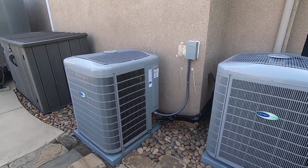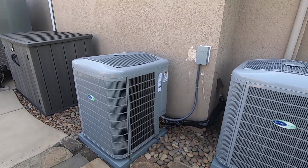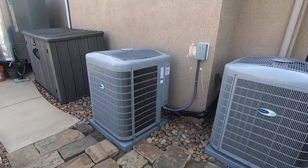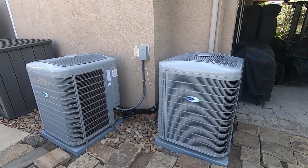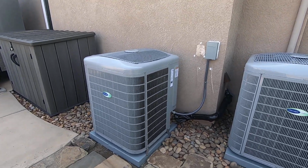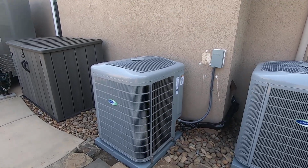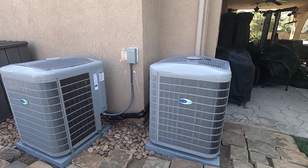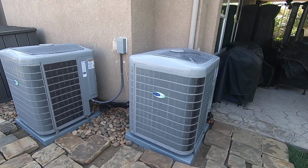Your energy bills will be a lot lower because of that. You won't have to run them as long because of that. So all in all, it's a great system for someone who wants to run it a little more, wants more humidity out of the air, wants to make sure their energy bills are a lot better than what they are with those old systems. They want a quiet unit outside, they want a quiet unit inside, and these will accomplish all that.